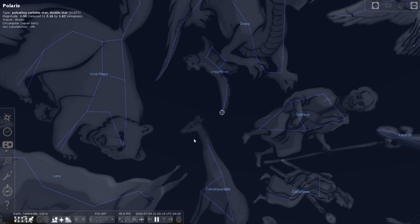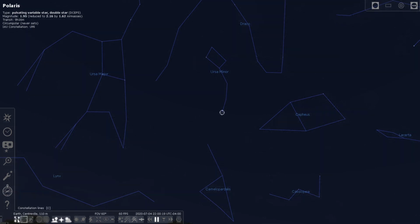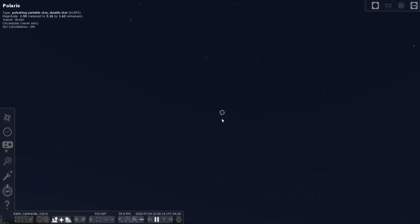Now why is Polaris, the North Star, so important? Well, Polaris is an important star to navigation ever since ancient times. Polaris is the North Star because it's located right above Earth's North Pole.